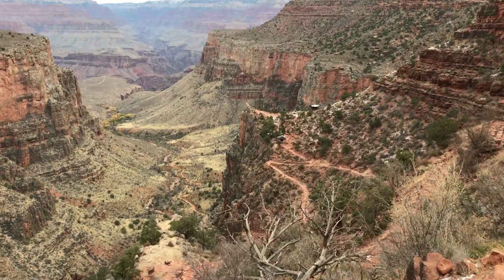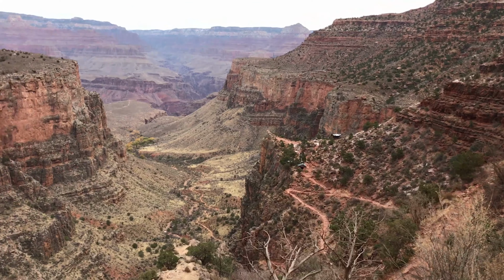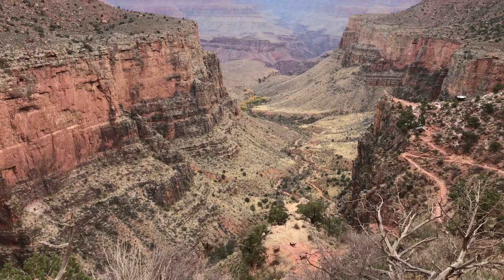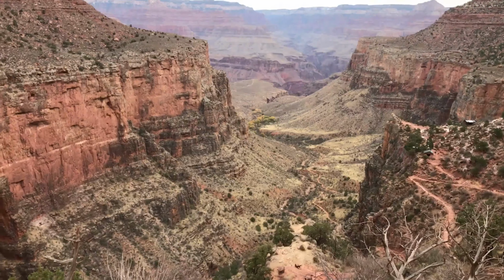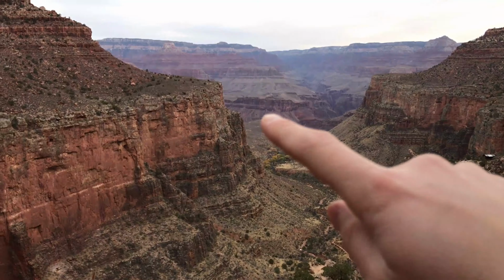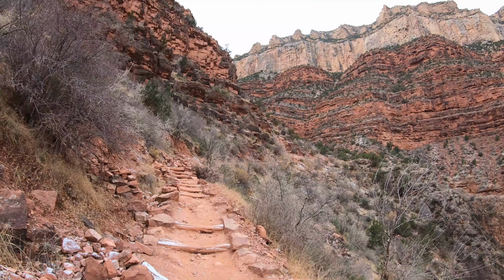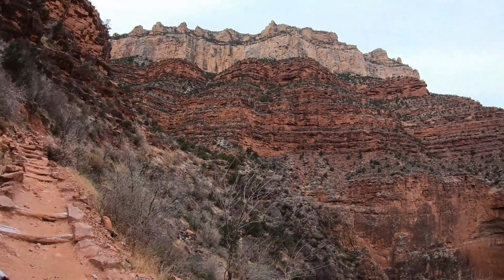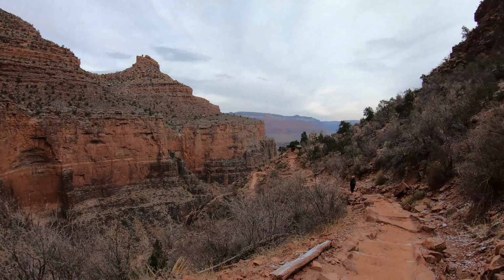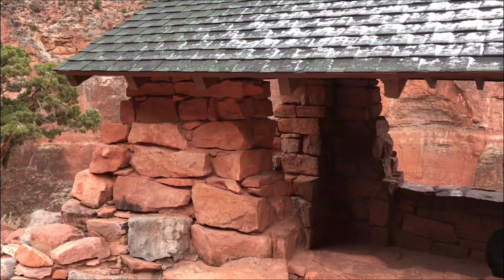First views of the 3 mile stopper, viewpoint, whatever you want to call it. So the Indian Garden is right around here somewhere, and then that's Plateau Point, which I would love to get to one day. Just about at the 3-mile stopping point. Give you some views inside here. Check you right up there. The point is right there.